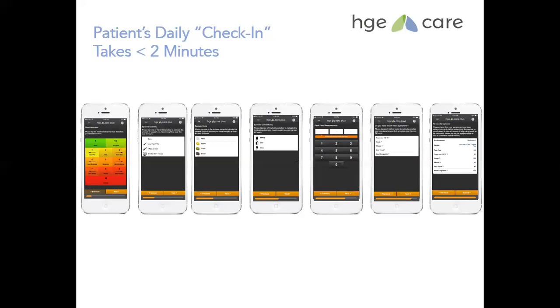After a few days, if they still haven't checked in, the HGE Care Contact Center reaches out to the patient to identify and resolve any circumstances that might be preventing them from checking in. The dog ate my peak flow meter. I got a brand new phone and I haven't been able to download the app, or I can't remember how to assess my breathlessness. And we go ahead and we help the patients work through all of the issues that they have so that they can get back into their groove and continue their check-in.